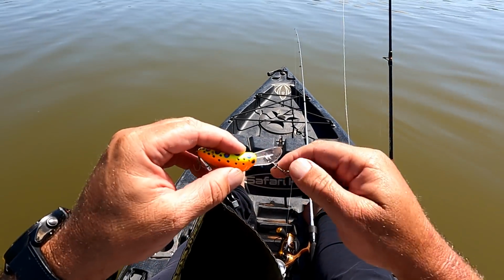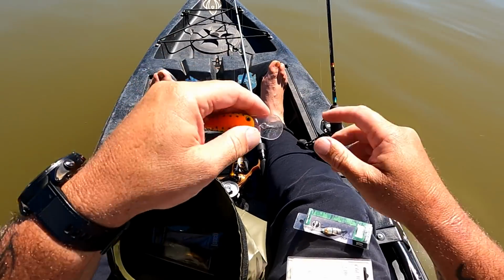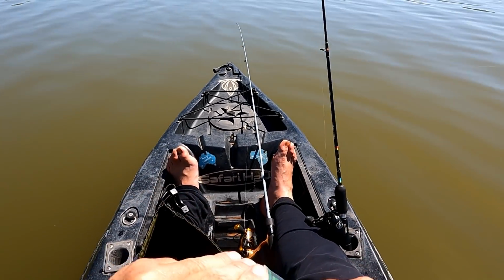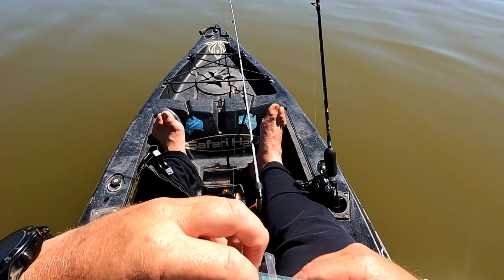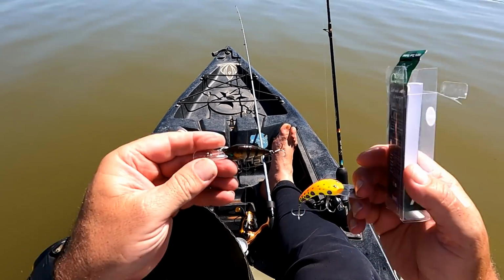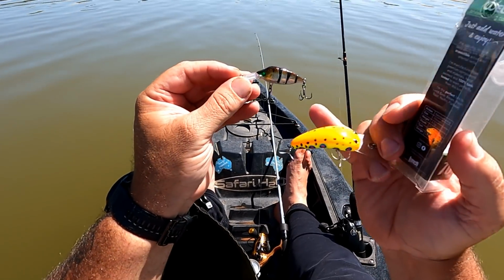Righto folks, I'm going to change lures. I love these little Old Mate minis. I reckon they are ideal for this. But the fishing is a bit slow, and I've had a few strikes that haven't hooked up. They're probably from smaller fish. So I'm going to go to a smaller lure just to see if I can increase that hookup rate a little bit. I'm going to the little One Well Lunch Mini in Shiner colour.